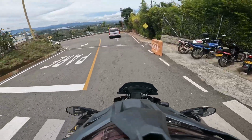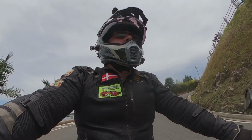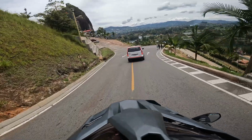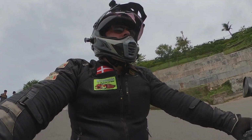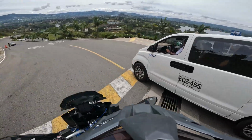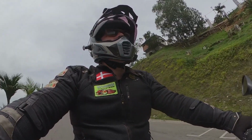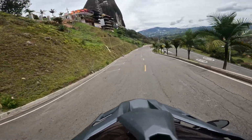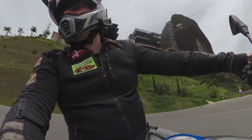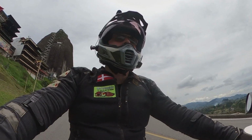Slowly heading down the mountain. That's a beautiful Lake District outside Medellin. I guess it's like 50 kilometers out. Definitely worth a visit, but becoming extremely touristic and super overpriced. I mean, basically they're charging you for taking pictures in the restaurant area.